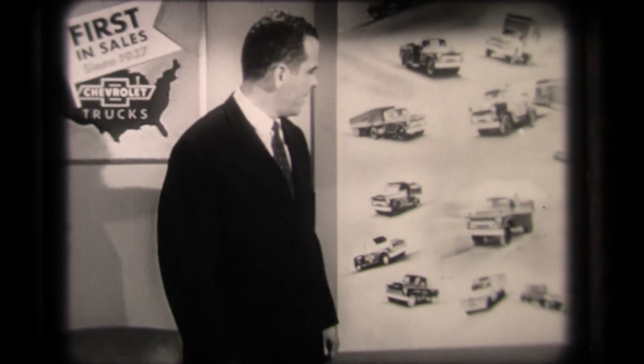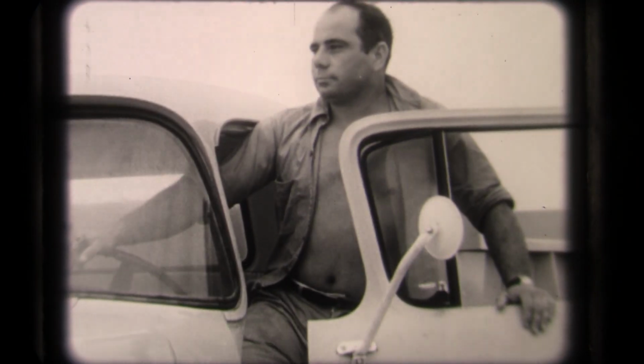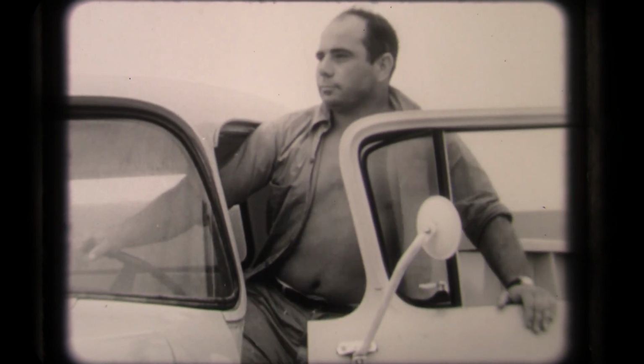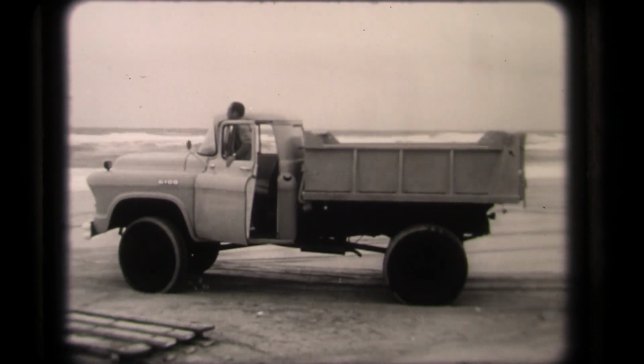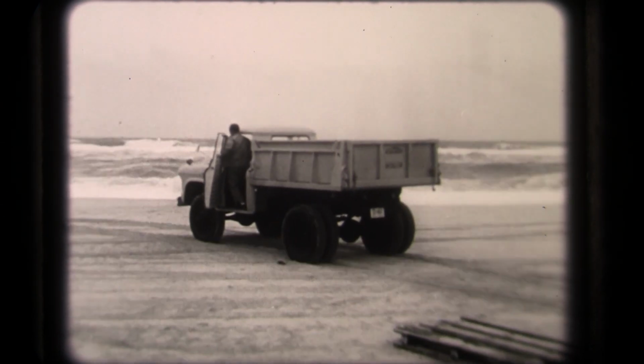For instance, take someone like William L. Mann of Kill Devil Hills near Cape Hatteras in North Carolina. Bill has been an independent contractor for over 20 years and can't think of anything he'd rather do. His biggest job is locating and hauling gravel, an important job in this area where wind, water, and storms constantly change the face of the land.